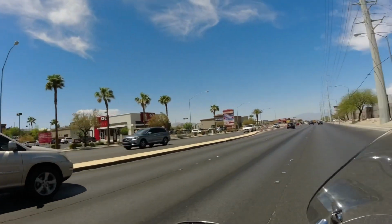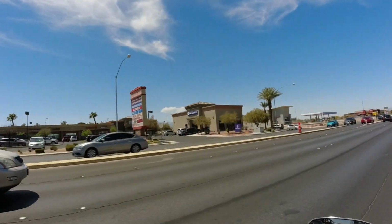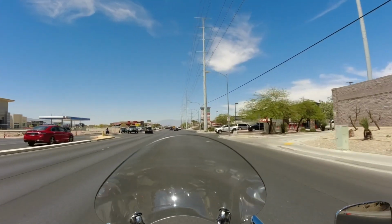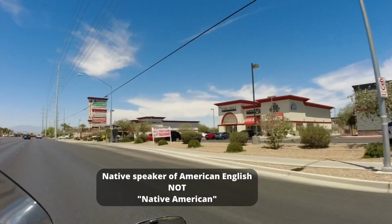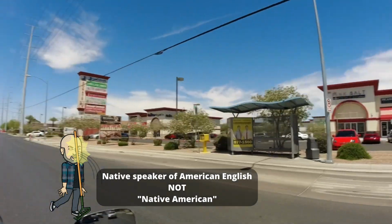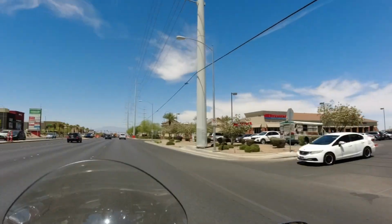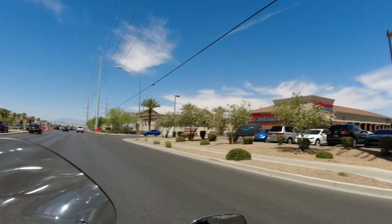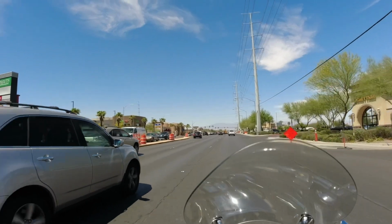This KFC, I wouldn't eat there. I went there and ordered food and they didn't understand me. And the person taking the order was a Native American English speaker. Picanha Steak Restaurant, Pink Salt, Sushi Factory, Don Toro Taco Mexican Grill, Pollo Loco on the corner.